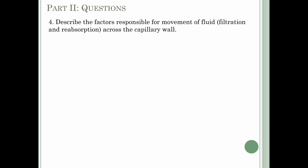Number 4, describe the factors responsible for movement of fluid, so filtration and reabsorption, across the capillary wall. So I just want to also point out that diffusion plays a role at the capillaries, but diffusion is driving the movement of solutes from their area of high concentration to low concentration. And for this question, we are focusing on mostly the movement of fluid, which is going to involve filtration and reabsorption.